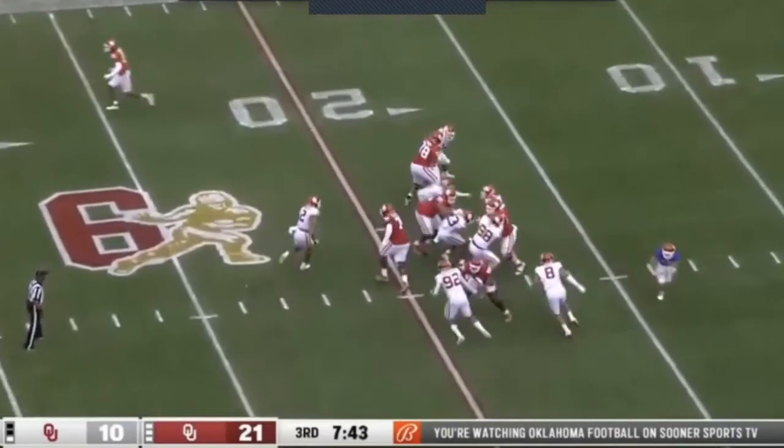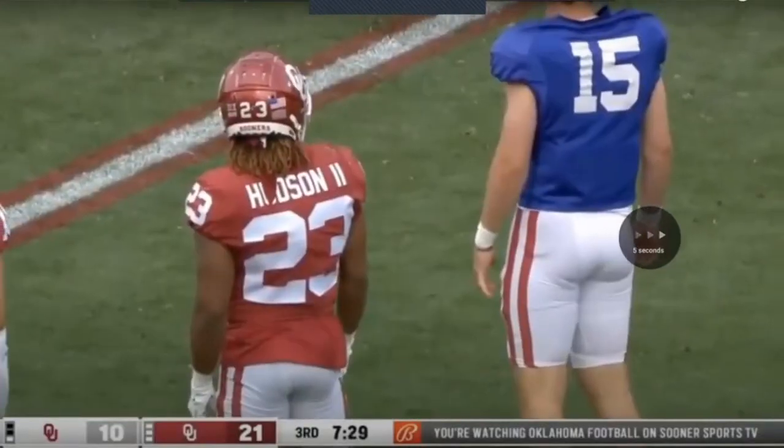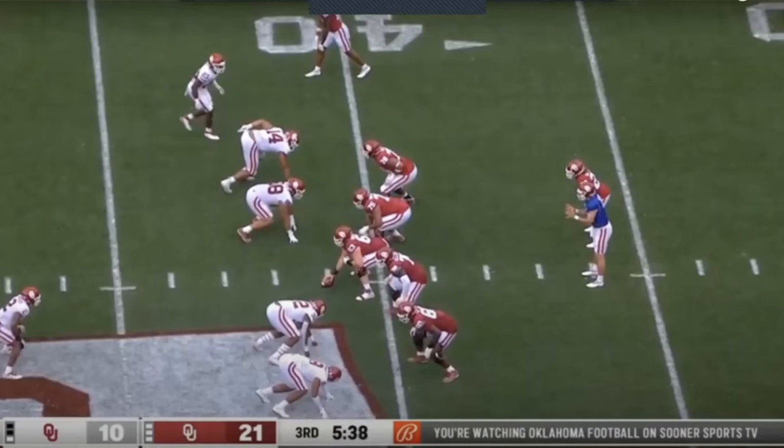They're going to blitz, blitz, blitz. How much am I talking about it? We talked about it all offseason. They're going to blitz, blitz, blitz. Absolutely. We're pointing this out.